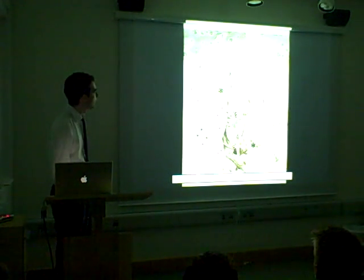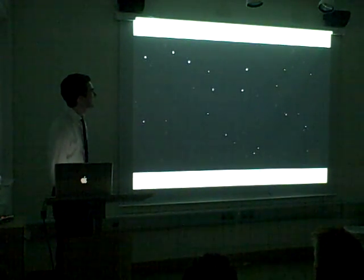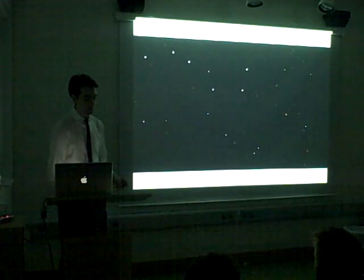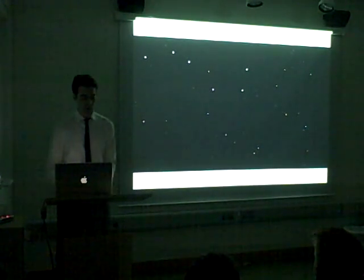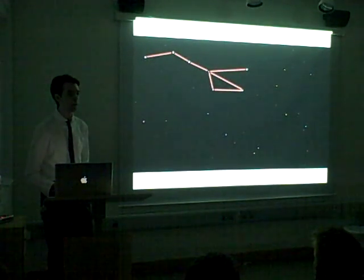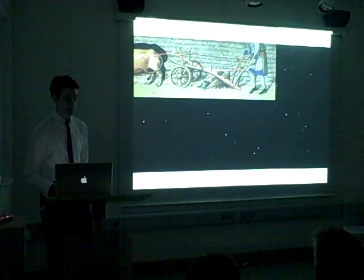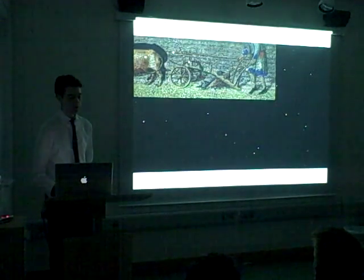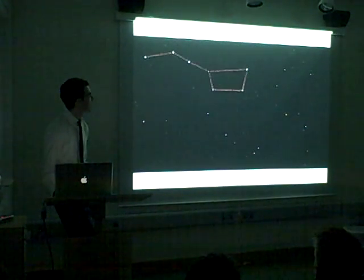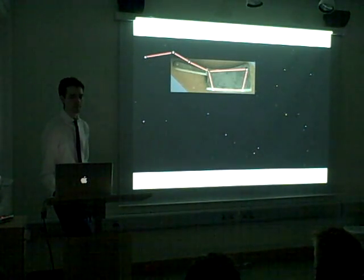I'll give you a different example of how cultures may join the dots. This is the constellation Ursa Major, although that's what we call it now. It's not always been the case. In fact, mostly in Britain we recognise this pattern, which we call the plough. In northern England, some people in medieval times did not call it the plough. They recognised this pattern, they called it the butcher's cleaver, slightly violent alternative.